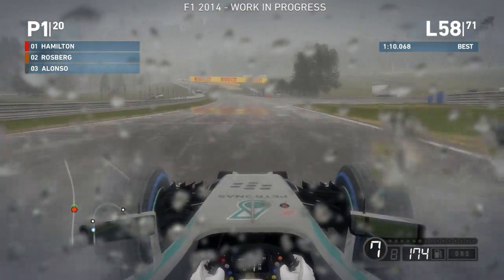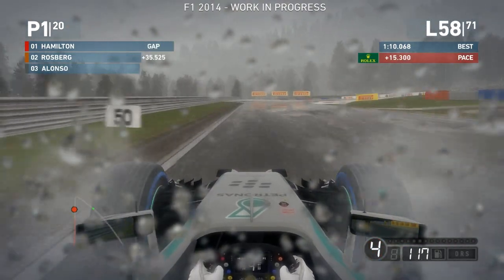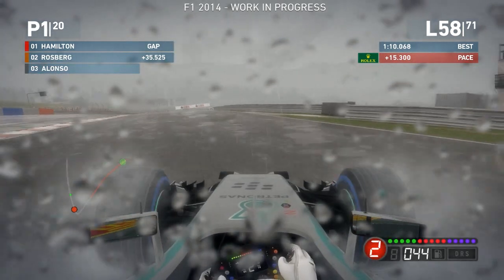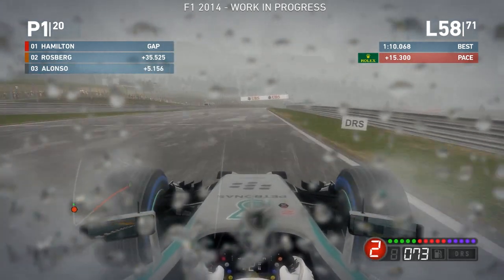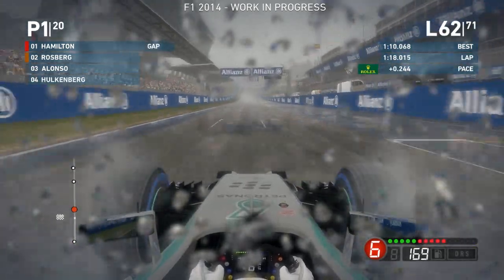That's just what I thought. A low percentage chance of rain generally has led to not that much rain, maybe just inters. But yeah, this race took a turn for the worse, and we went on to the really wet tyres, the full wet tyres, the blue sidewall tyres. And on to lap 61.